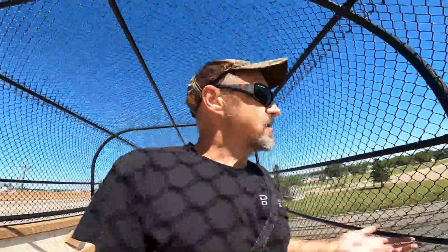I prefer small form factor cameras like this GoPro 8 I'm using right now. I love it. It's on this little monopod, which is telescopic. It doesn't take any space. I have a separate battery for this. The audio is great.